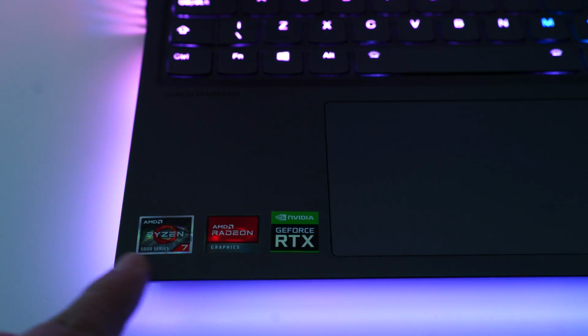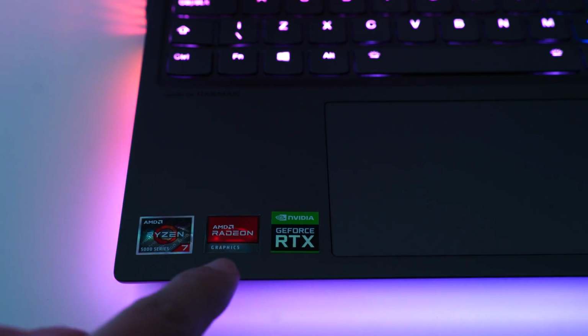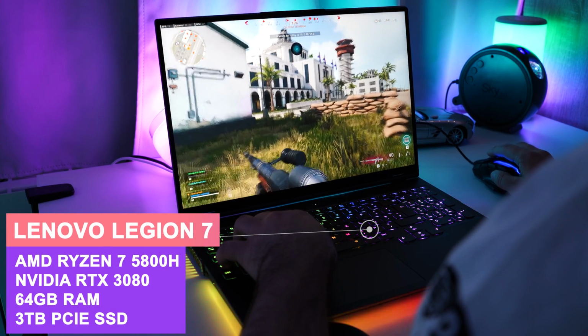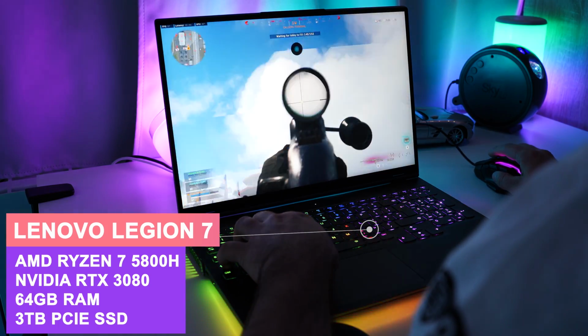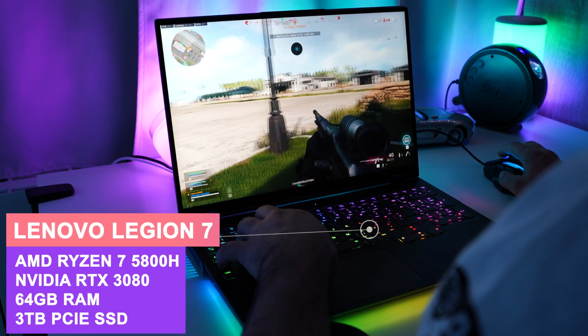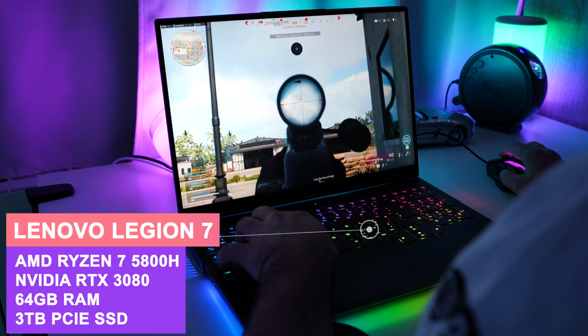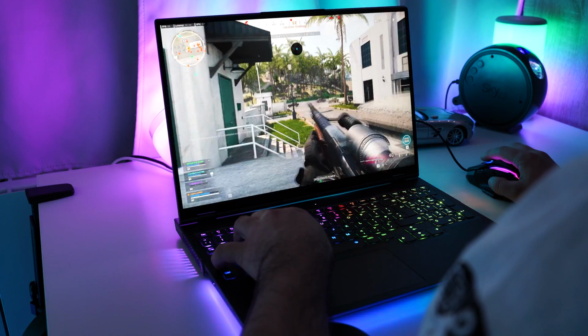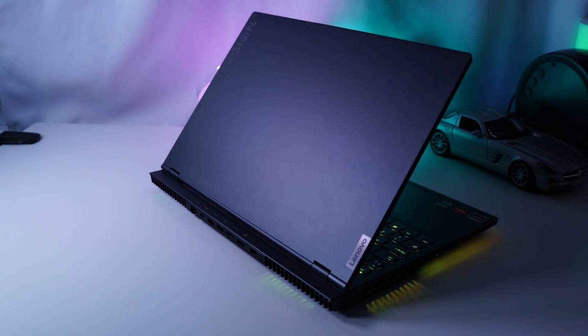So we got the top of the line model here, an AMD Ryzen 7 5800H, NVIDIA RTX 3080 capable of drawing 165 watts of power, 64 gigs of RAM and 3 terabytes of storage if you just want to go crazy. Now let's talk about the design of this laptop.